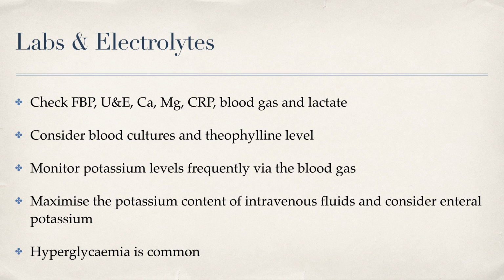A blood culture should be performed if antibiotics are being started for secondary infection, and a theophylline level should be taken at the start if a patient is on an oral theophylline, or 4 to 6 hours after starting an aminophylline infusion.